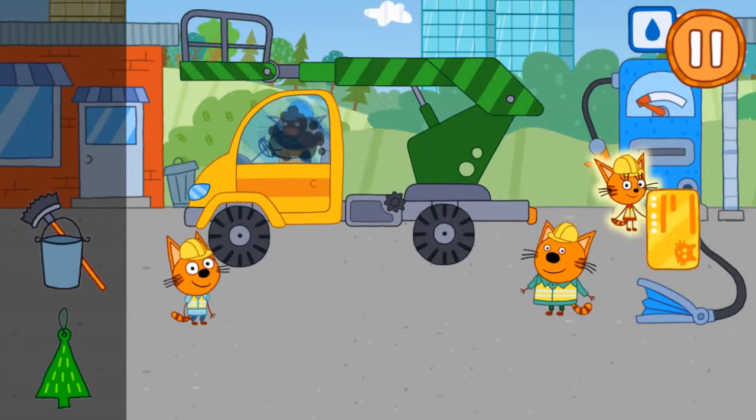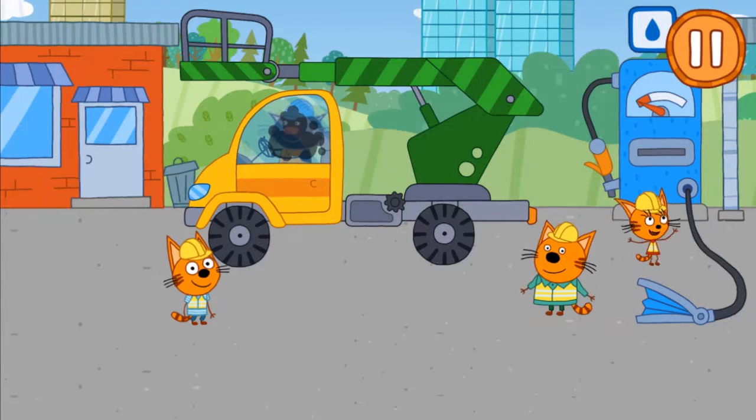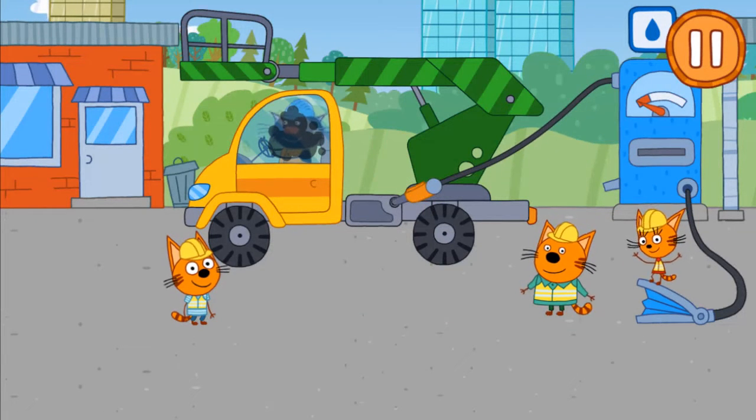Use the objects from the sidebar to fuel and service the vehicles. Tap on the pedal for candy to fuel the vehicle.